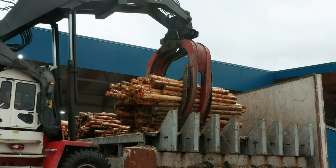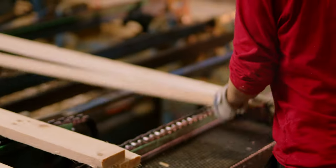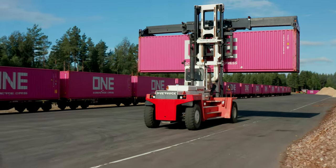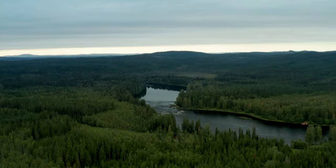The wood industry is a major export product for Sweden, which is the third largest export country in the world of sawn wood products. And did you know that for every harvested tree, Swedish forestry compensates by replanting two new ones.